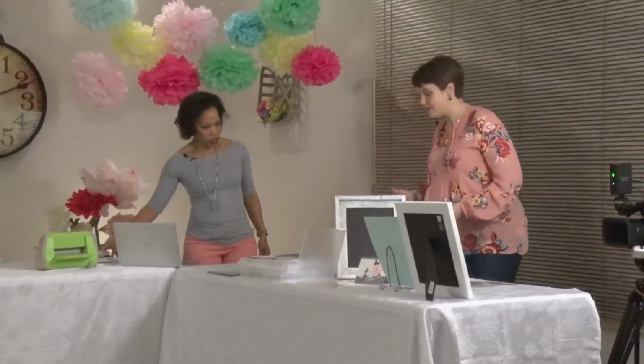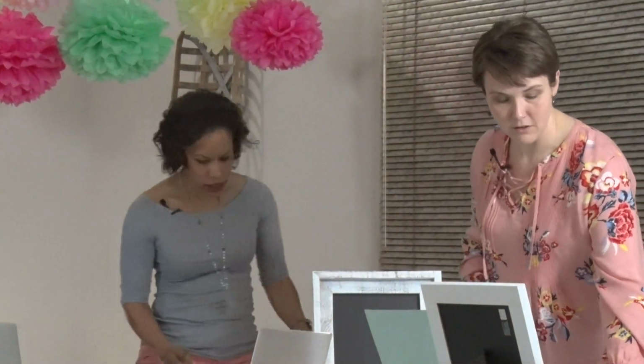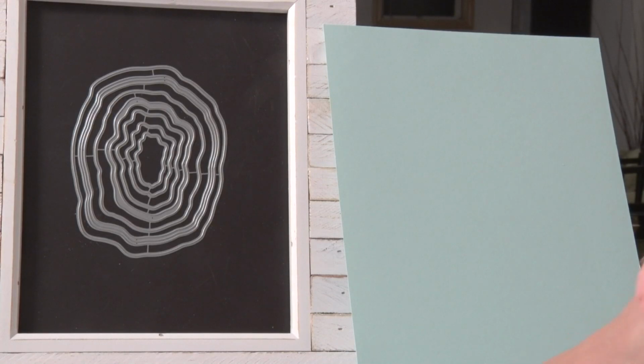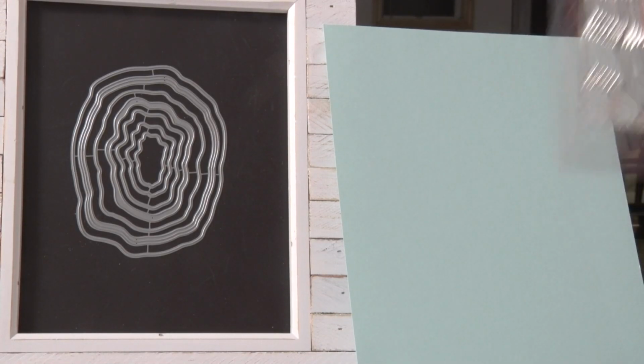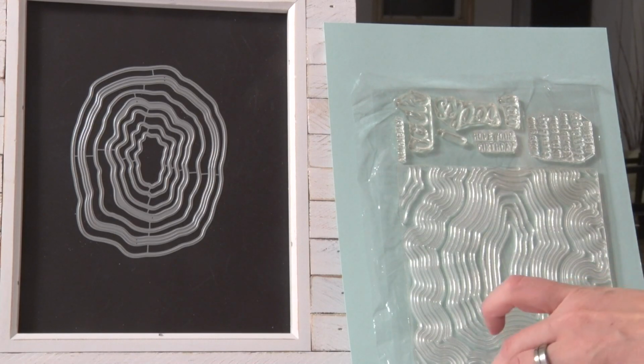All right, so the first thing, we're going to start with Text and Texture Agate. Is that right? Text and Texture Agate. Okay. So we have the dies. Now this is a new size for us with the 6x6 background. I don't have my label on here. I hope you can see it.